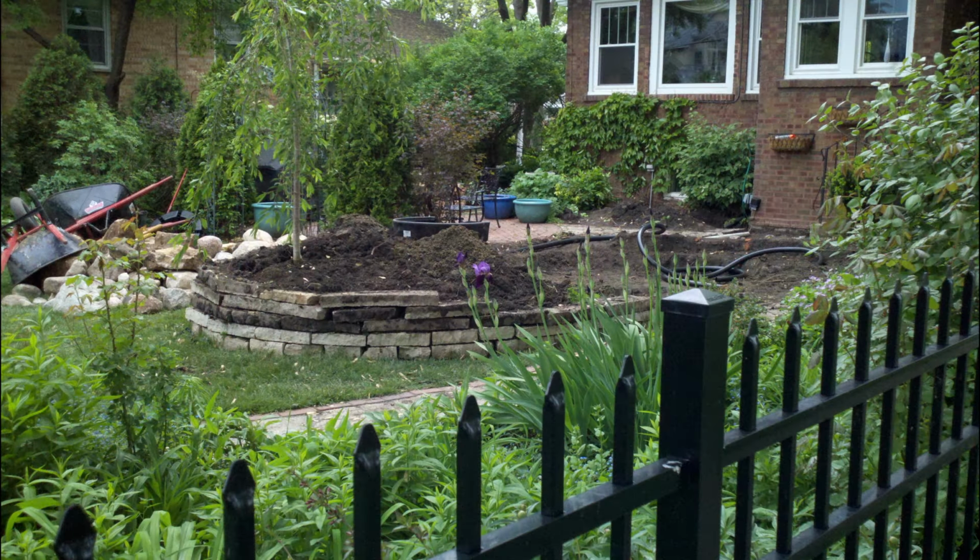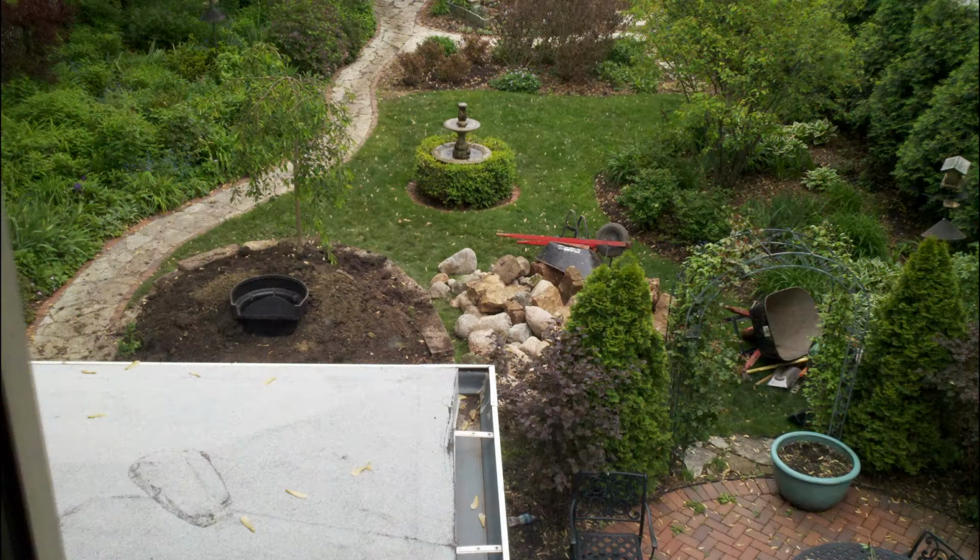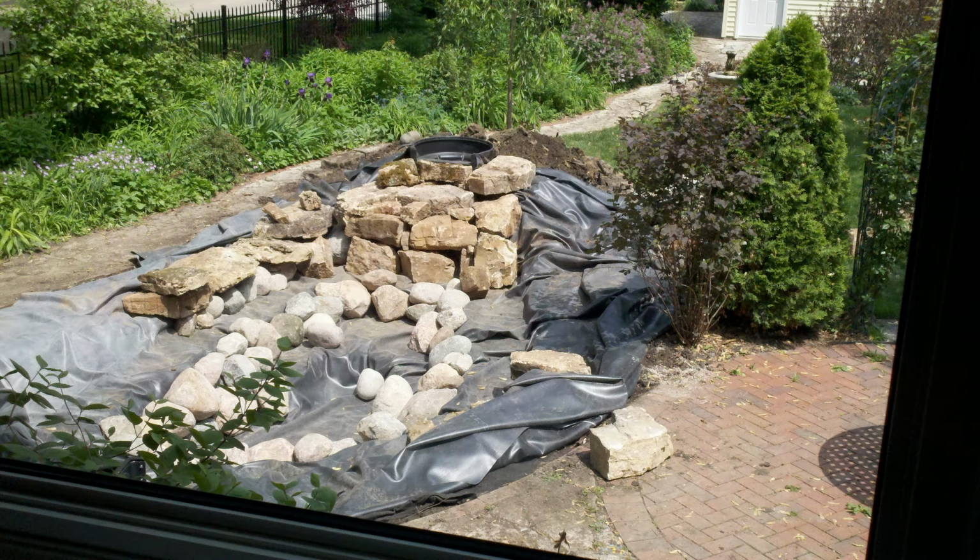The large flagstones that had formed the raised bed were removed and used to create a berm at the end of the waterfall box and raise the waterfall. The pond was dug to a depth of 2 feet in the center with shelves dug to form the sides. A rubber pond liner was placed into the dug shape and rocks added to form the sides of the waterfall.